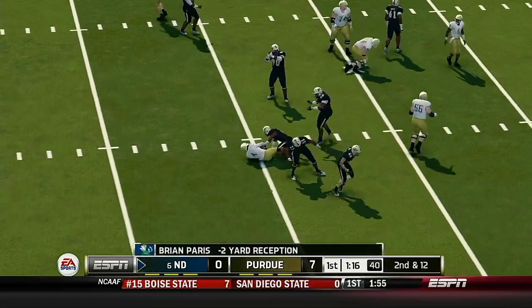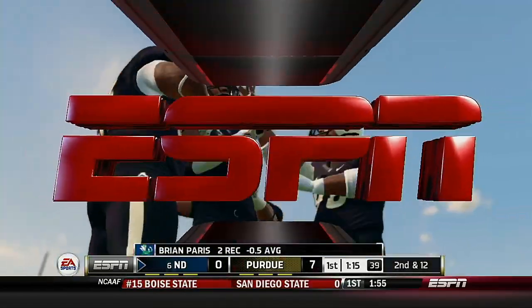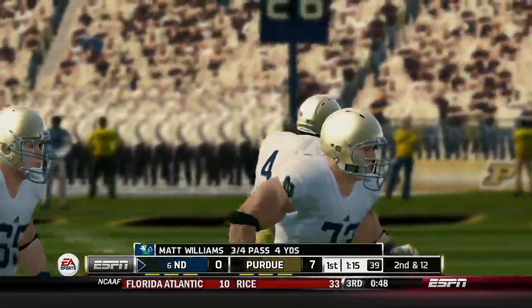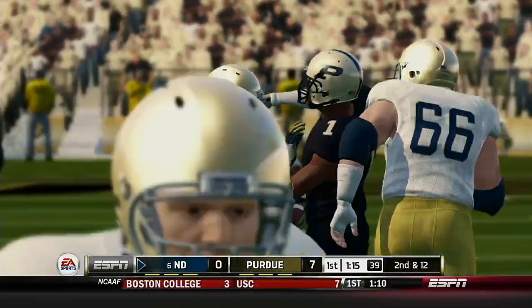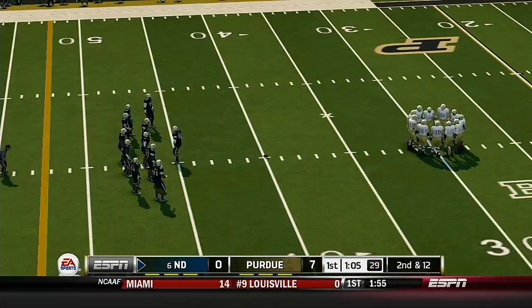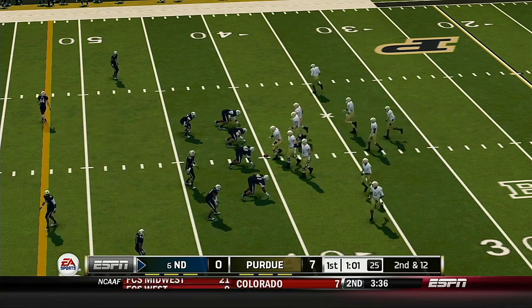Quick pass, and down he goes, around the 40-yard line. They're stopped 2 yards behind the line. They really just didn't have any room to work on that play. The defense just suffocated him there. Second down, about 12 yards to go. Ball on the 40-yard line.